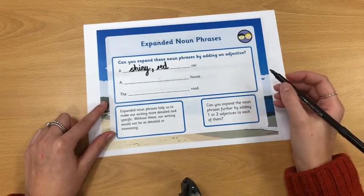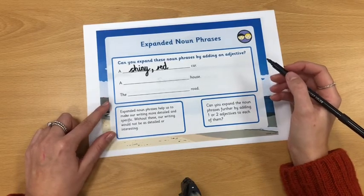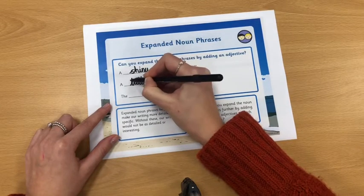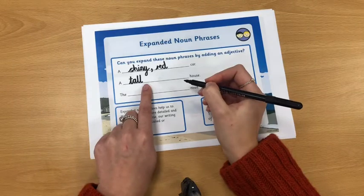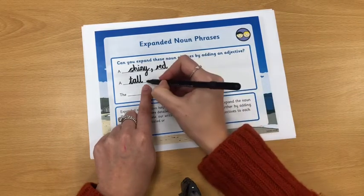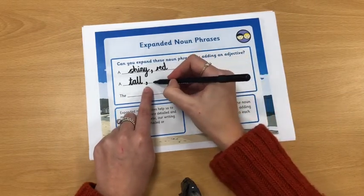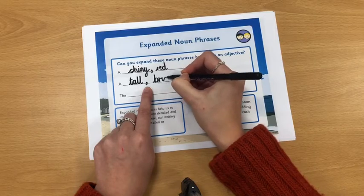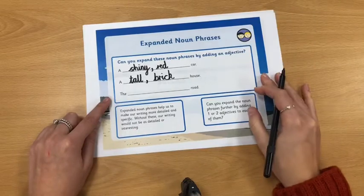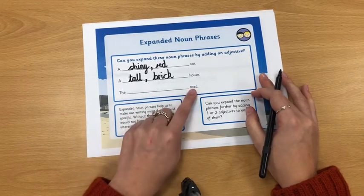Okay, so I am going to use 2 adjectives which are tall and brick. So, a tall. Tell your grown-up, what piece of punctuation do I need to put in between my adjectives? Well done, it is a comma. And remember, it sits on the line. A tall, brick house. Okay, let's move on to the last noun phrase, the road.